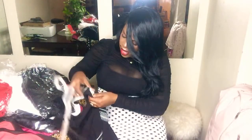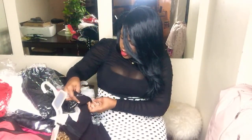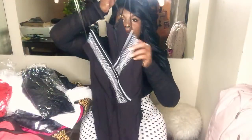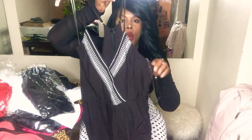This is a size medium and it's a loose fit, so it could probably definitely fit a large too. It has pockets. I love items with pockets, so this one's really cute. Now seriously, if I could wear this, I would definitely keep it for myself. You can wear this in the cooler months too. You could put a top underneath it or a blazer on top of it and still wear it in the cool weather, and you can definitely wear it in the summertime.